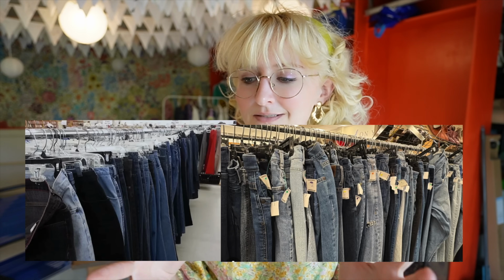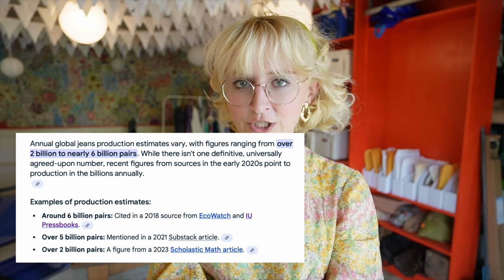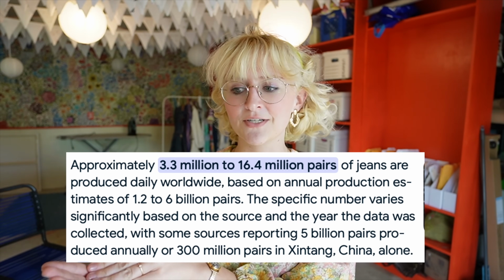And it's kind of crazy that I overlook it because it takes up a massive amount of each and every thrift store that I personally have been to. And there is a reason for that. Between 2 and 5 billion pairs of jeans are produced annually. If you calculate how many jeans are produced daily, that leads to a number ranging between 3 and 16 million pairs of jeans every single day.